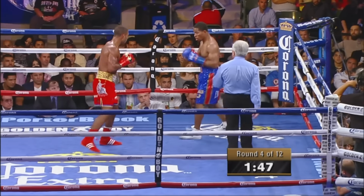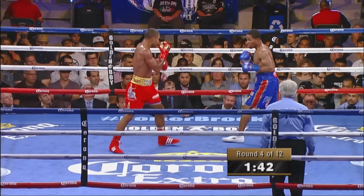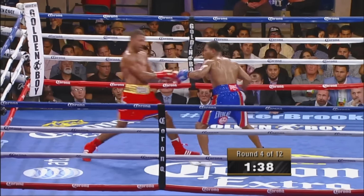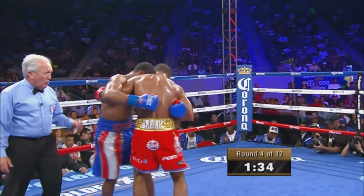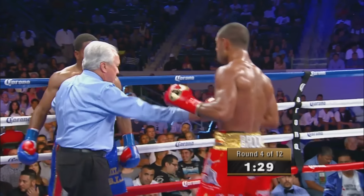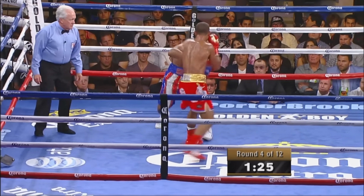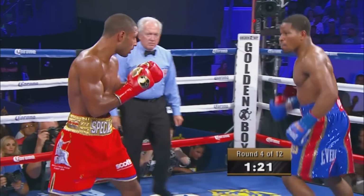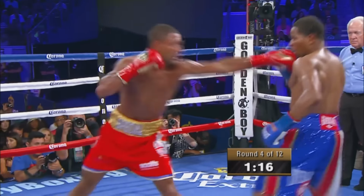Coming forward with your head. It's clearly part of the strategy here, unsurprisingly. Busy again, trying to work downstairs. Now it's Brook that's forced to hold, because one of those body shots hurt him. That's the problem for Brook, you know. It always looks as though he's the one under pressure. Porter always looks like he's in the driving seat, even when he's not landing cleanly. He's taking the initiative.